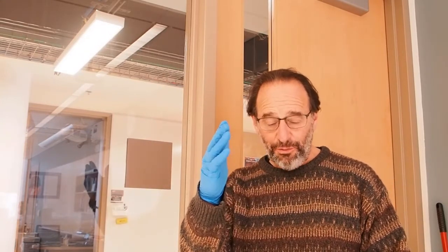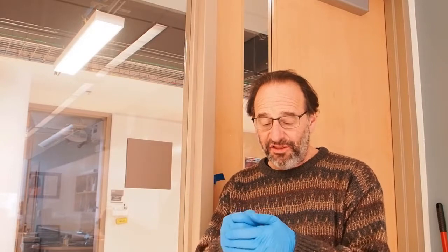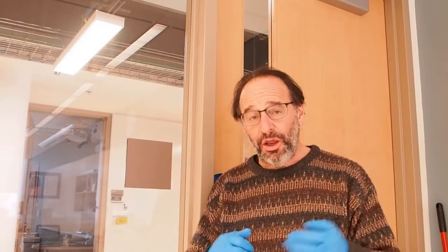If you're going to be heading out to the restroom or when you're done leaving lab, don't go out with your gloves on because your gloves might have contaminated things on them. So take your gloves off and throw them out when you leave. You can put new ones on when you come back in.